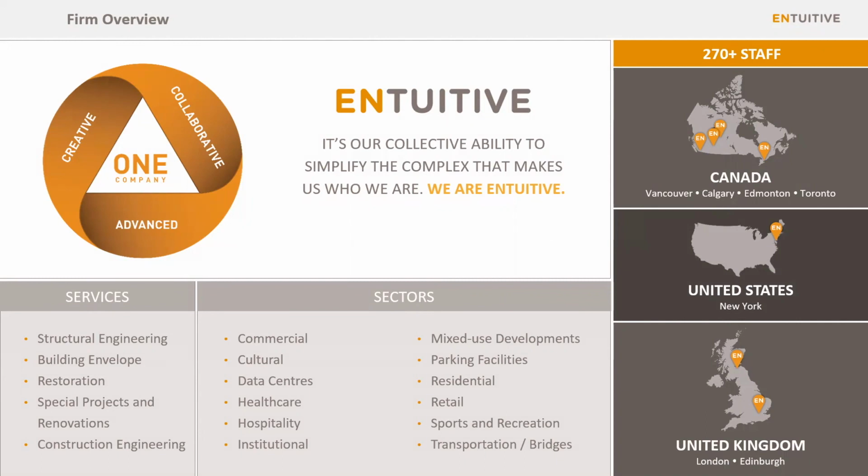And the one thing I will note before we jump to the next slide is that, with that logo there on the side, we really embody this one company culture where it doesn't matter what office you're staying at. Everyone knows each other and works across many offices. If you have a specific project that you want to work on, or a specific sector that you want to work in, you have that opportunity no matter where you're working. I myself have worked on projects across 5 of the 7 offices despite never leaving Toronto. So that's just something I want to throw out there.